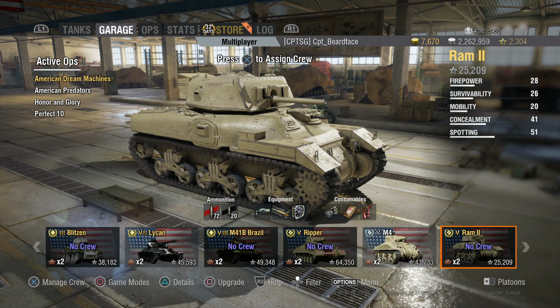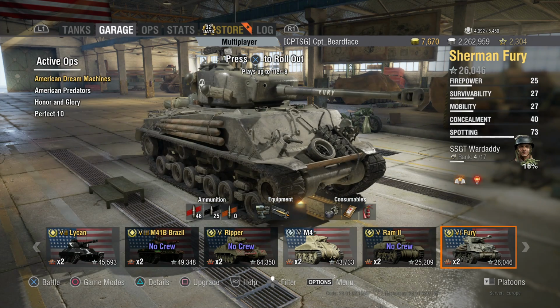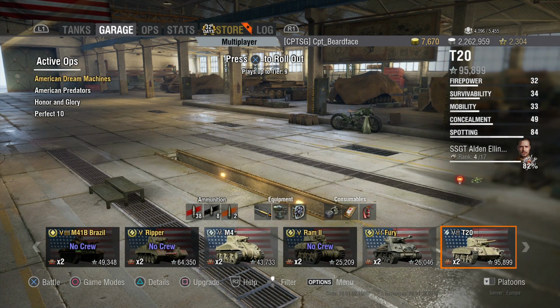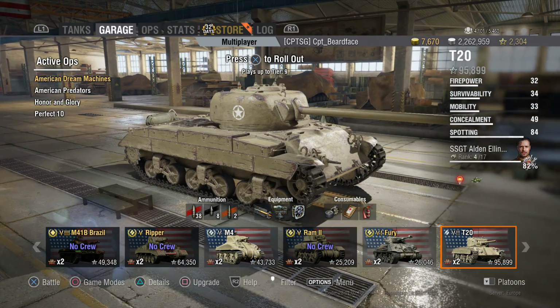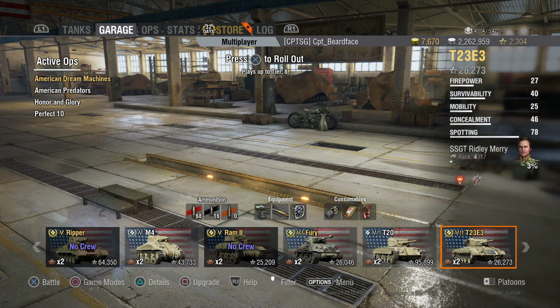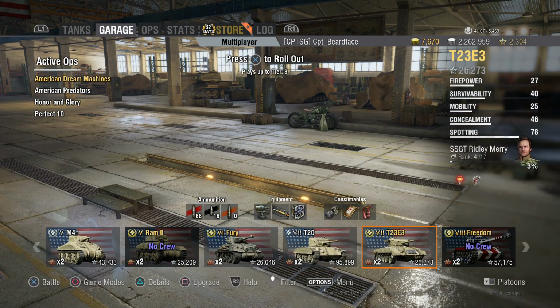I've got the Ram 2, again not a bad little crew trainer, quite a nice little medium tank. I've got the Fury T20, although soon to be out of it. If you look, it's 98,000 for the Pershing. I've got 95,899 on it, so I think a daily double will do it. In fact, I could pretty much just show up, fire a couple of shots, and that'll probably get it for me.